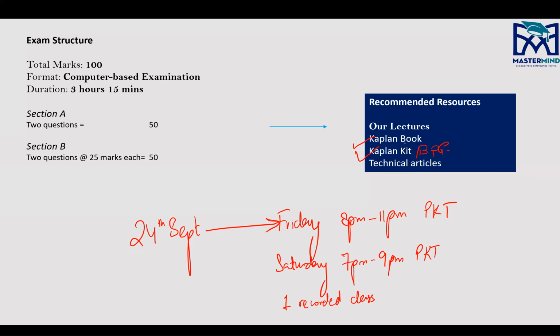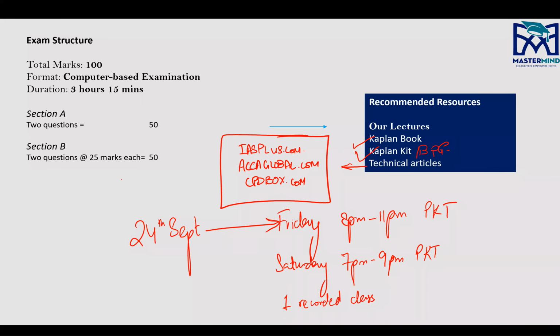With regards to technical articles, very crucial, very important. 2 sources. Number 1, ACCAglobal.com. And the second one is cpdbox.com. If there is any particular query that you have and you want to resolve it, you can also refer to iasplus.com. These are 3 areas where we'll be focusing with regards to the technical articles: excellent, beautifully written information, and easy to understand, summarized, but summarized in detail.